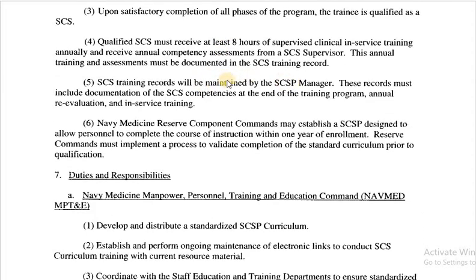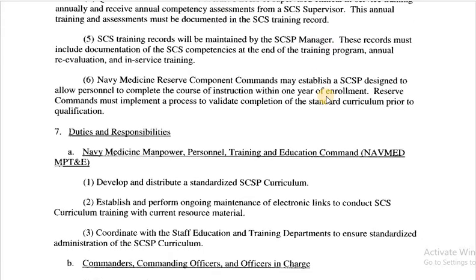Something interesting that I learned is sick call screeners actually need to have annual training. It's not like a one and done class. They need 8 hours of supervised clinical training annually, and they must have annual competency assessments done by a sick call screener supervisor. And the training and assessment must be documented in their sick call screener training record.